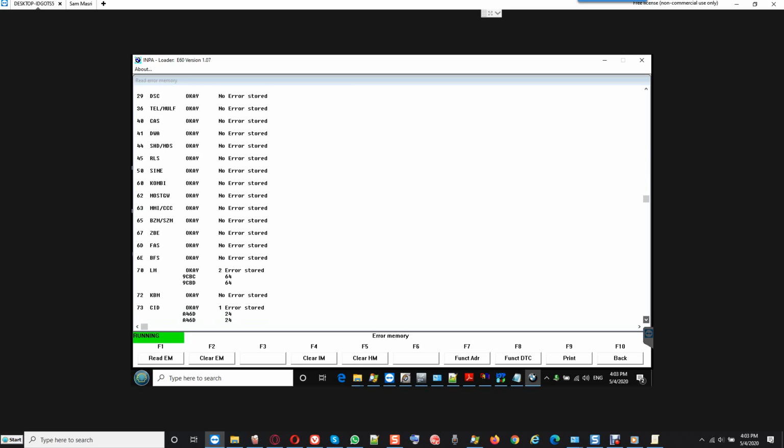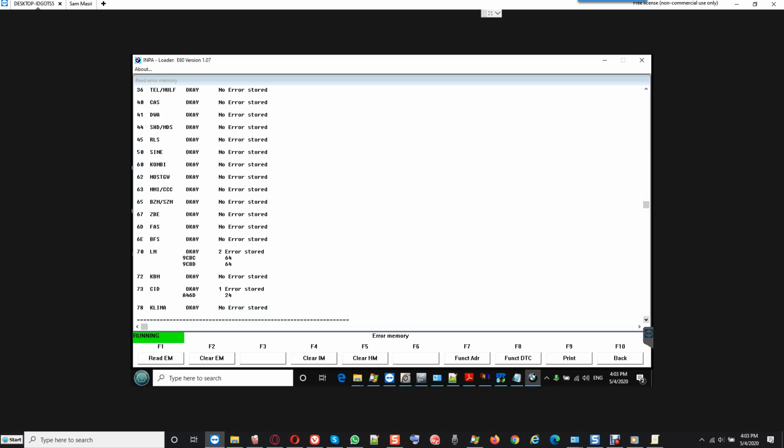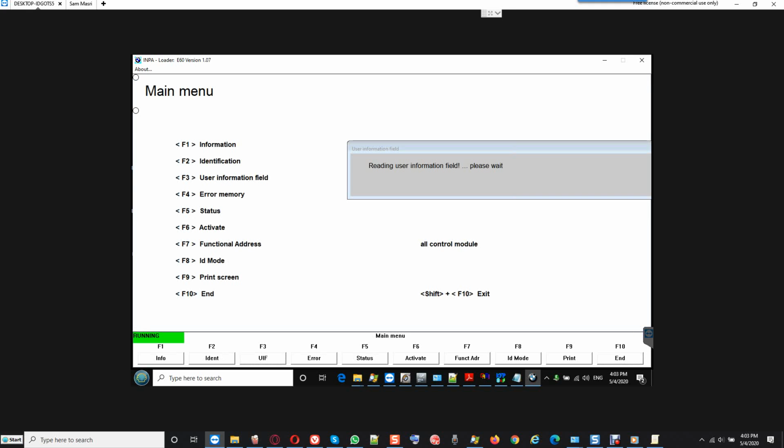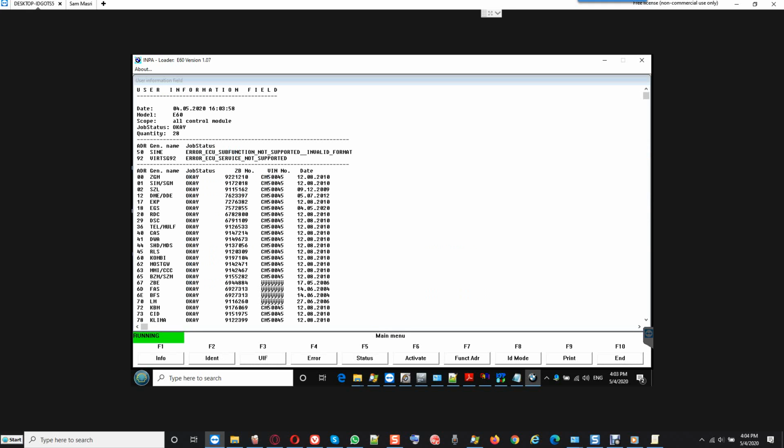All right, there's only basically two errors stored in the light module and one error stored in the CID. We can go back here and then we can click user info field. Let us look at the VIN number change on the EGS. And there it is right here. There's the EGS on address 18. The VIN number has changed. There's the updated part number 757-2855. And the VIN number now in it is CM50045 right there. And it's showing the date is May 4, 2020.